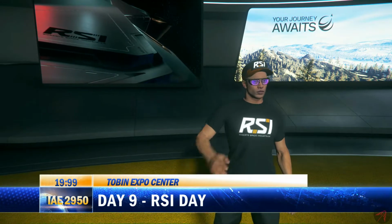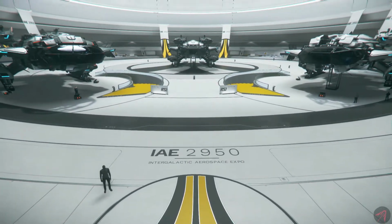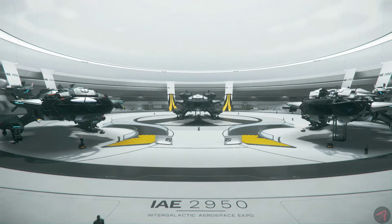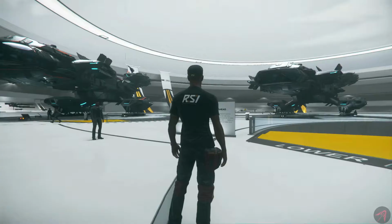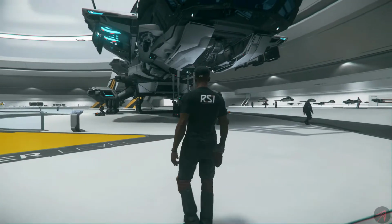What a week. Welcome to day 9, the last manufacturer day, and it's a big one, RSI. The hull greets us with the iconic Constellation series. If you like to live long and prosper, these ships are probably for you. But the Constellation has not aged well. These feel like the Winnebagos of the universe to me.